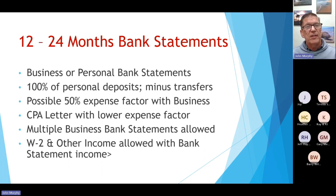Here are some general guidelines on this. 12 to 24 months of business bank statements. You can use business or personal bank statements. If you do use your personal bank statements, you can use 100% of the deposits that go through, minus transfers that don't look like they're real income for you, minus anything that looks out of the ordinary from an underwriter's perspective. And they're going to back it out if they don't understand it. But what you can do, of course, is support what that deposit is with documents to show that it's really income coming through your bank account, and then we can potentially use it.